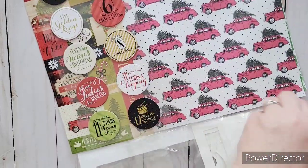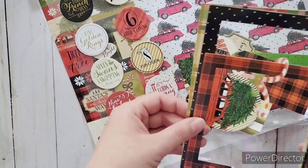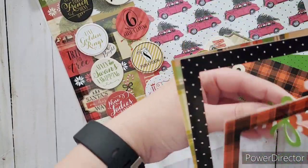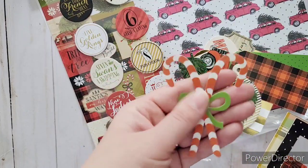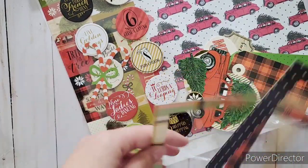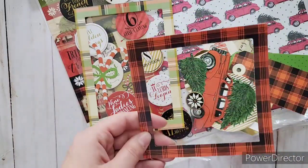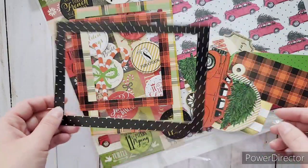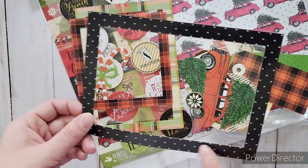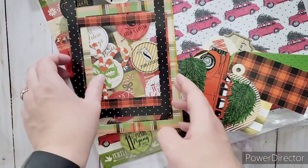And then all of these cut aparts or embellishment. But I like these frames. I wanted to see. Oh, there's actually three in here. I thought there was only two. Ah, there's some candy canes. That's really cute. Oh, they got a big plaid frame there. So it looks like I might have to try making an album. It's really pretty. And you actually could use these for your actual photos, you know, to mat your photos.